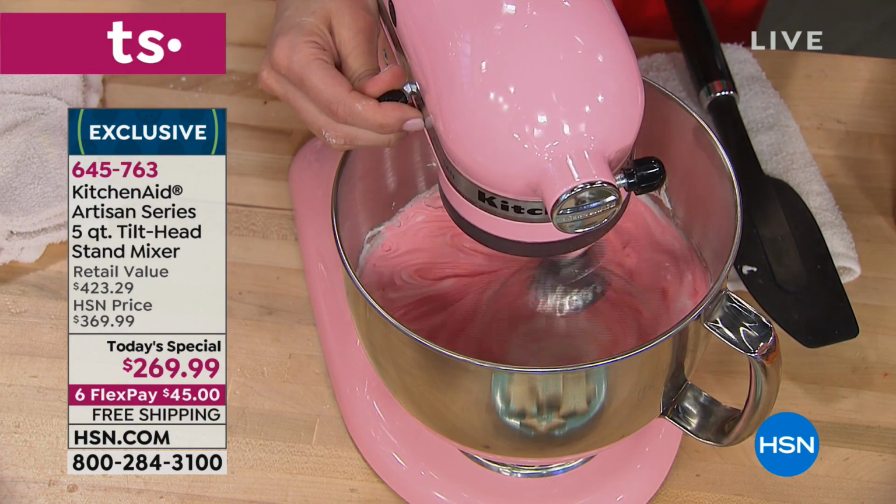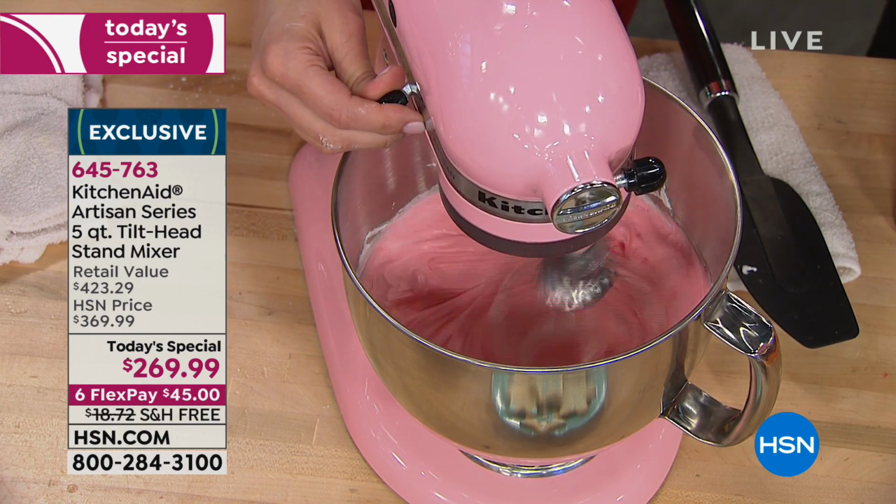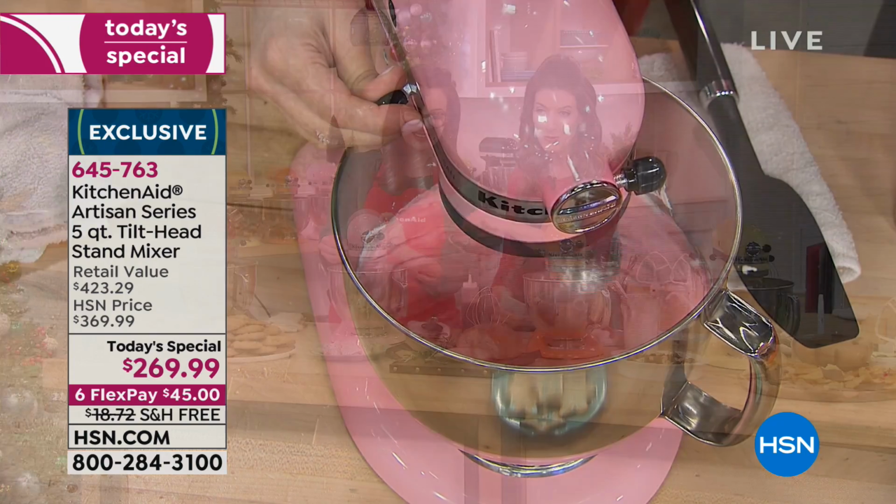She's matching her food to the color of the Artisan Series KitchenAid. That's so fabulous. That's our color called Guava Glaze, which is our most limited.